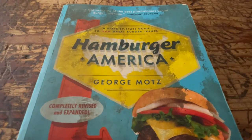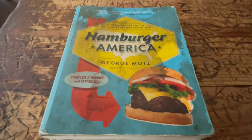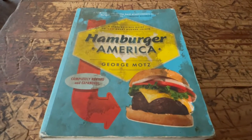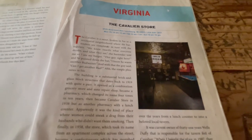Here we have the owner of the Cavalier. This is Wells. This book right here called Hamburger America has an article on the Cavalier. Let me flip it open and show you. Virginia, you see the Cavalier store. That's where we are today.